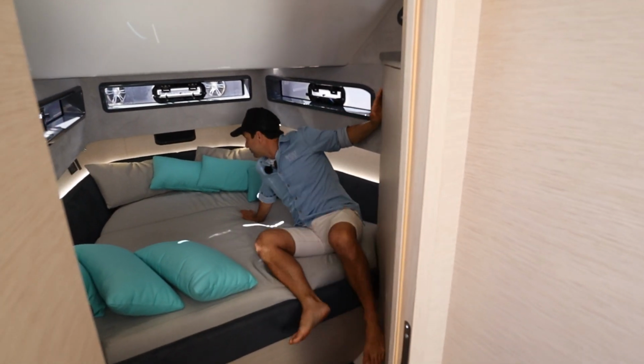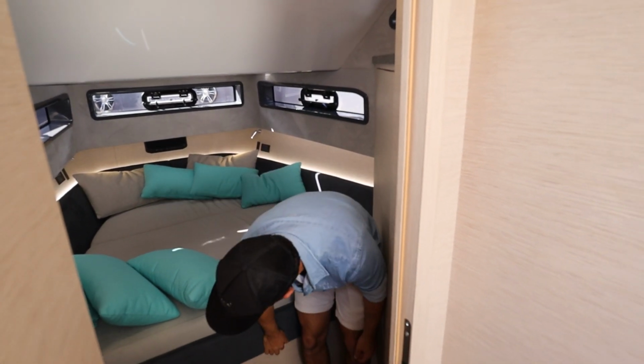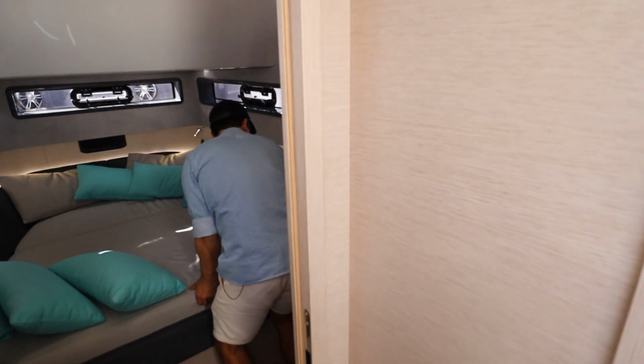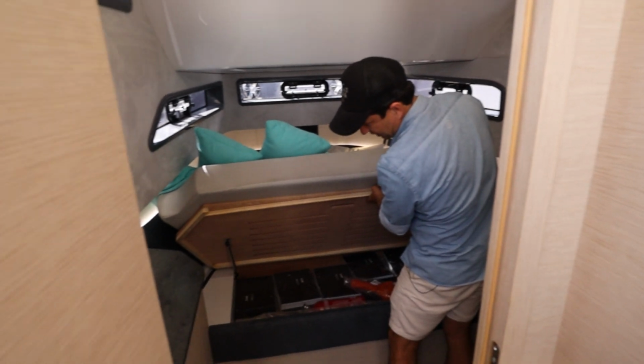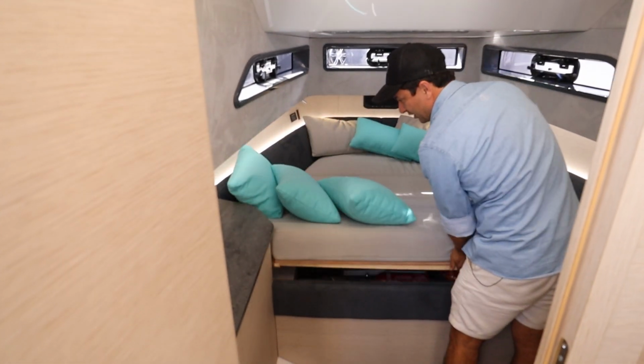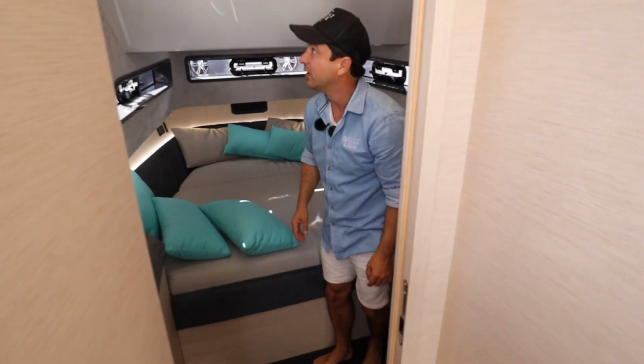And then I've got a Fusion speaker just behind me there and a couple of power outlets I didn't notice before. I did notice that this actually popped up somewhere. Oh, there you go. Gas struts, a little bit of storage there. They've got some brochures in there for the boat show, obviously. So that's handy storage. Bow thruster access below.